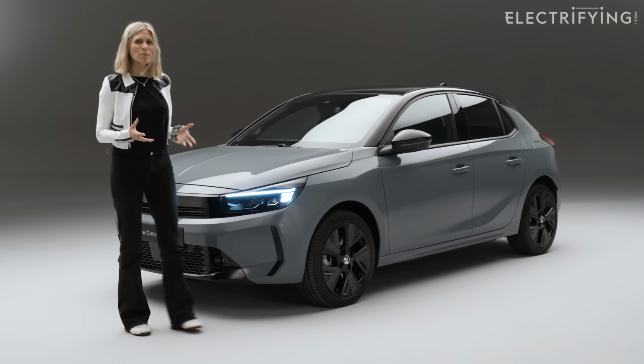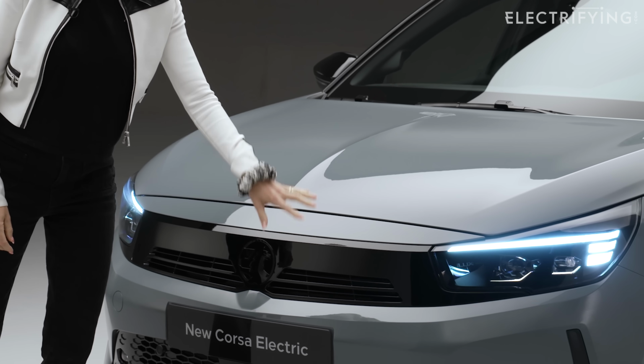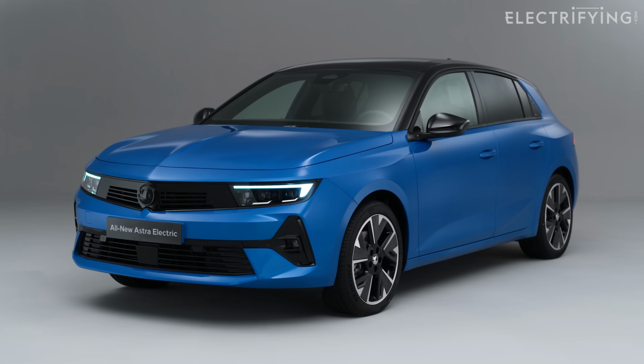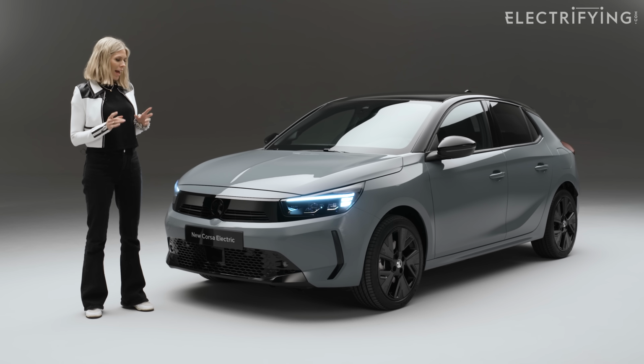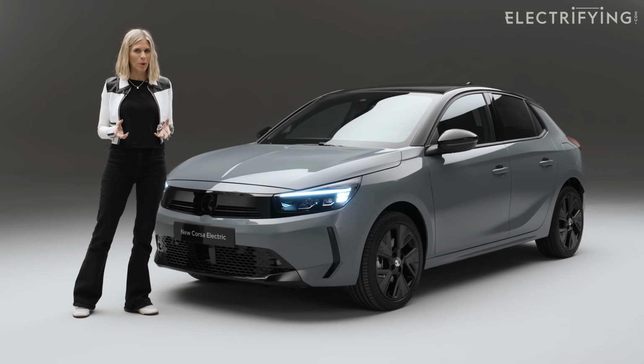So it probably looks a bit more like Vauxhall's current range at the moment, mainly actually thanks to the visor at the front end here, which we've already seen on the Mokka and the Astra. Overall it's sharper, it's neater, it's more modern, and yet still it's a small 5-door hatchback, which is rather impressive.